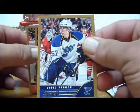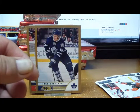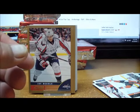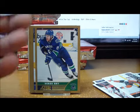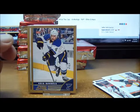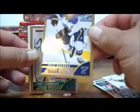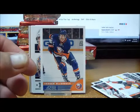Gold parallel of David Perron for the St. Louis Blues. Gold parallel. Gold parallel of Jake Gardiner for the Toronto Maple Leafs. Gold parallel of Jay Beagle for the Washington Capitals. Gold parallel of Derek Roy for the Vancouver Canucks. Gold parallel of Chris Russell for the St. Louis Blues. Gold parallel of Cory Schneider for the Vancouver Canucks. Looks like you're going to get your whole gold team set here, Jody, in one shot.